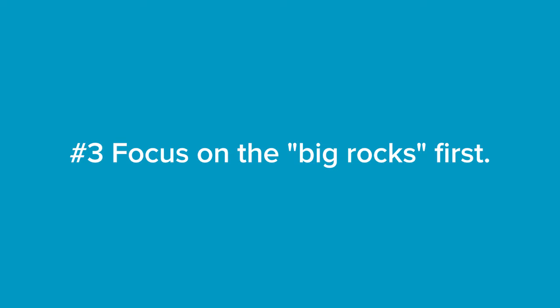Number 3. Focus on the big rocks first. Most people start their day checking the easy, short tasks off their list. It feels good to complete a task, and it feels even better to complete multiple tasks. The rise of daily team stand-ups to share daily accomplishments only feed this instinct. As a result, your team is always busy, but it may feel like you're not moving the dial on the things that really matter.